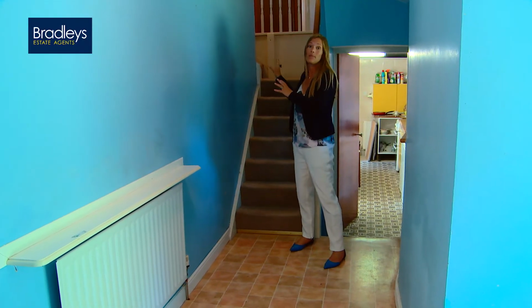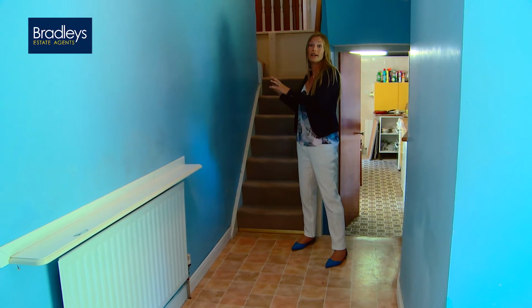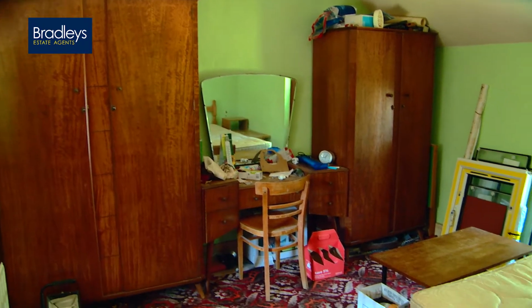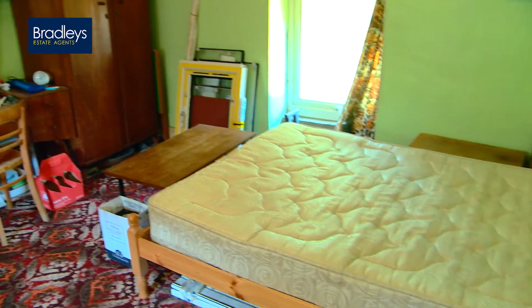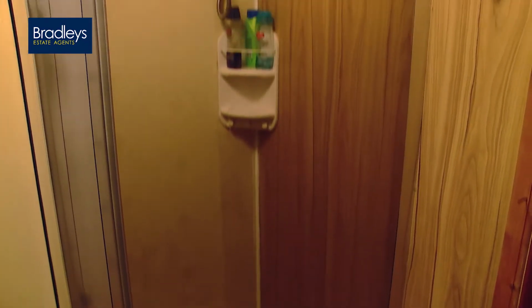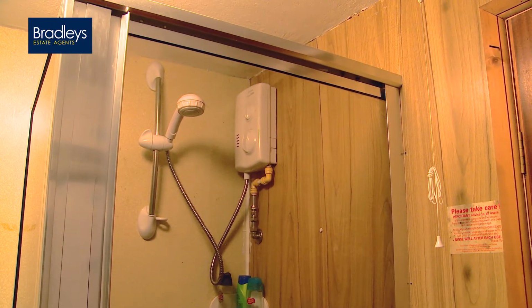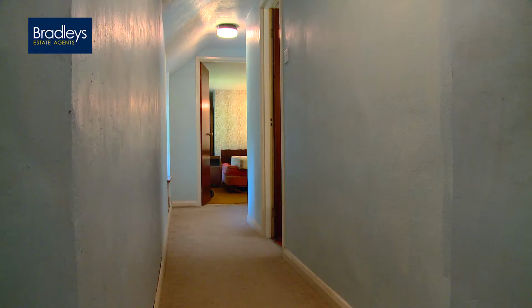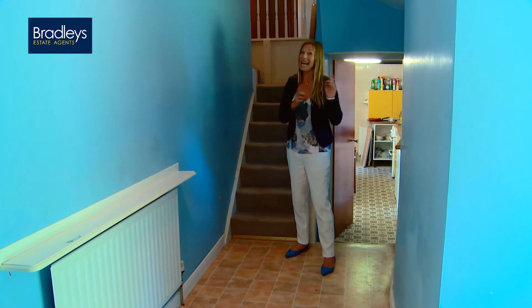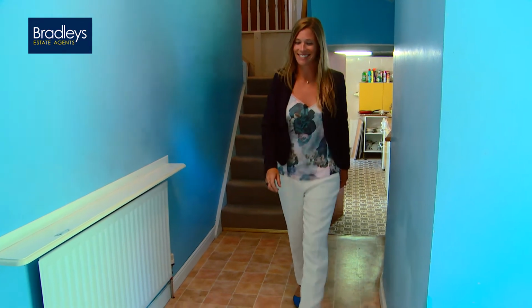And then there's access from the front of the house, plus a downstairs toilet. Upstairs there are 3 bedrooms. They are all good size and doubles. We're only going to show you this one at the top of the stairs here because the other 2 are being used for storage. But it's dual aspect, and it's right next to the shower room. But in addition to the shower room, there's also a very good sized cupboard on the landing that could potentially be made into an ensuite for the master bedroom. But the key selling point of this house is really outside, so let's get out there.